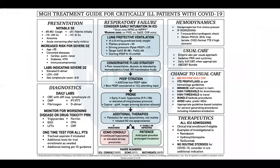This is my last slide, actually. So we have the MGH treatment guide, which basically has everything we talked about. And this is also a living document, so to speak. As new information comes, it is modified. And this version came out, I think, day before yesterday. And it'll continue to be modified as we know more about the disease.